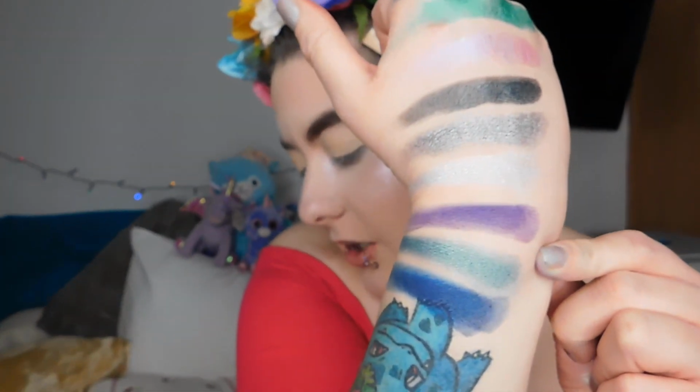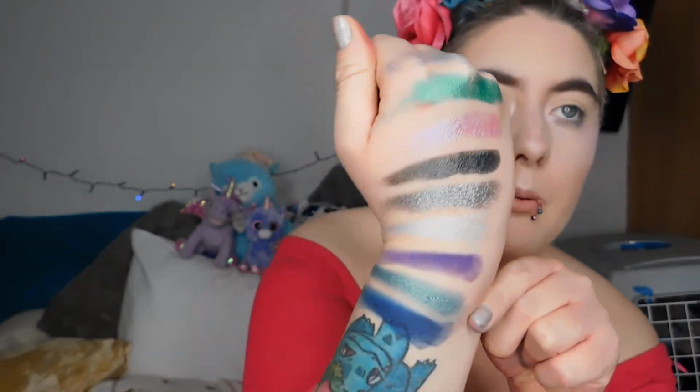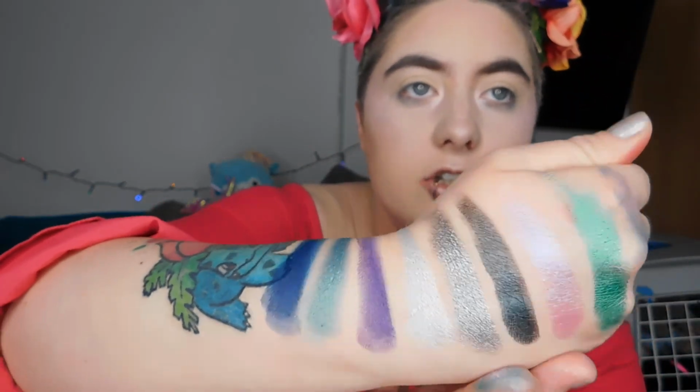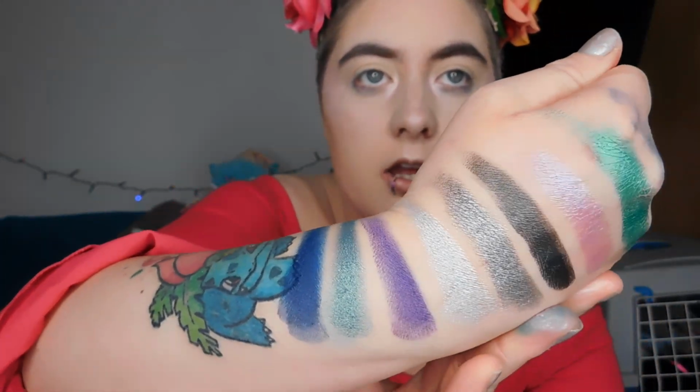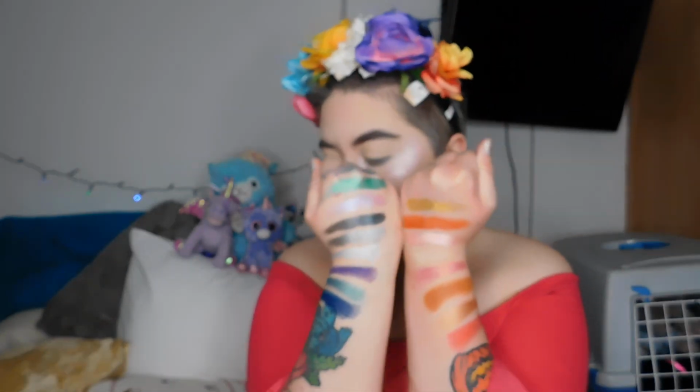And the last shade here, it's called Yajida, I think. Very deep color, probably my favorite. So this is the third and fourth row swatched on my arm to show you guys what that looks like. We have the two sides of the palette right here.